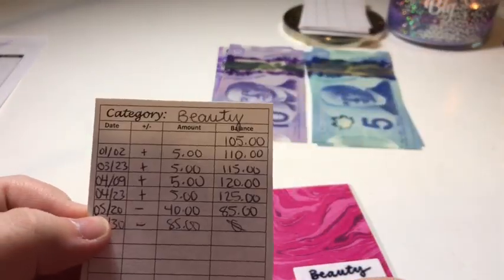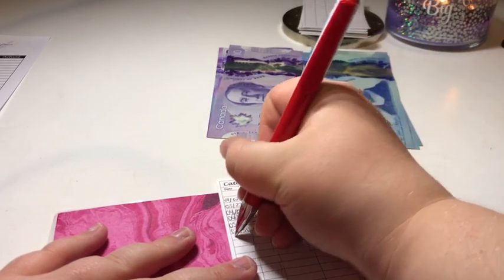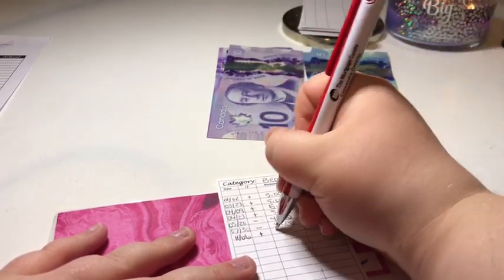Next is beauty. I haven't funded this in a really long time. In fact, I defunded it quite a while ago. Back in May, oh no, July, I defunded it, but I'm going to start putting money in here again. So I'm going to put $10 in here.